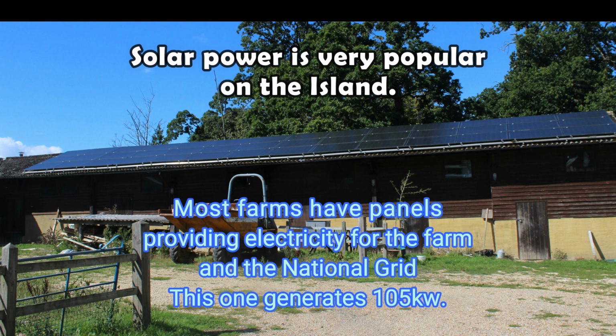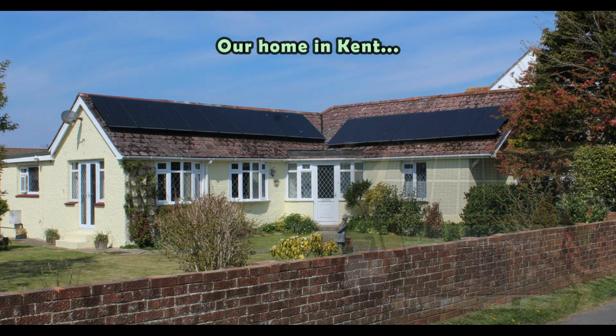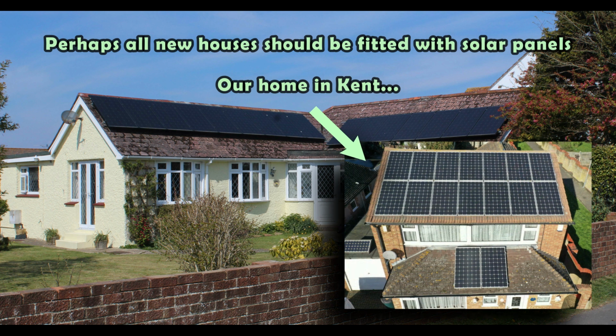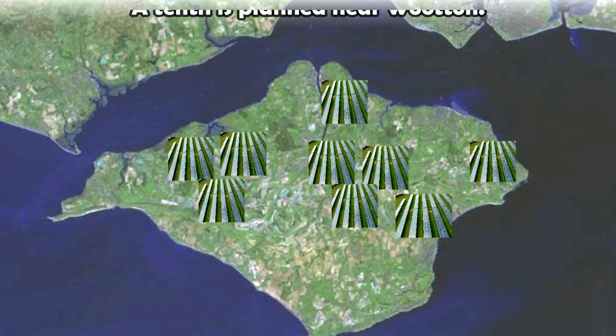Systems that produce more than 4 kilowatts are often described as solar farms. Perhaps all new house builds should have some solar panels as a compulsory requirement, which would enable all internal lights to operate from just one panel and maybe a battery or two.